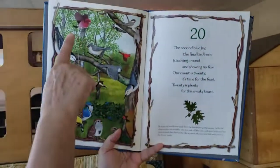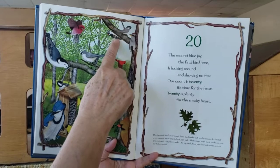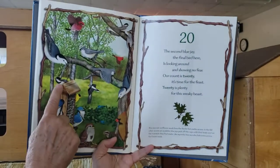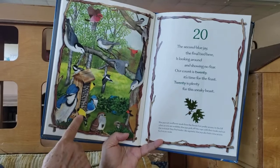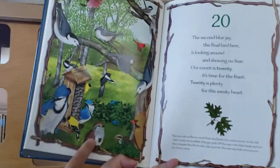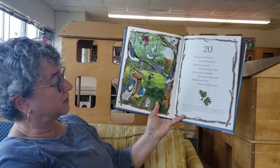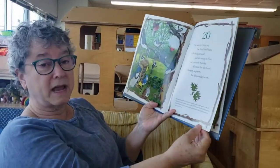We're going to start at the top with our cardinal. 1, 2, 3, 4, 5, 6, 7, 8, 9, 10, 11, 12, 13, 14, 15, 16, 17, 18, 19, 20. 20 birds at one bird feeder. That's a lot of birds. I wonder what's going to happen now.